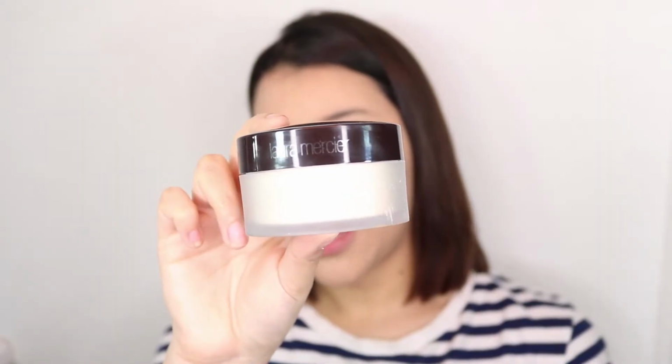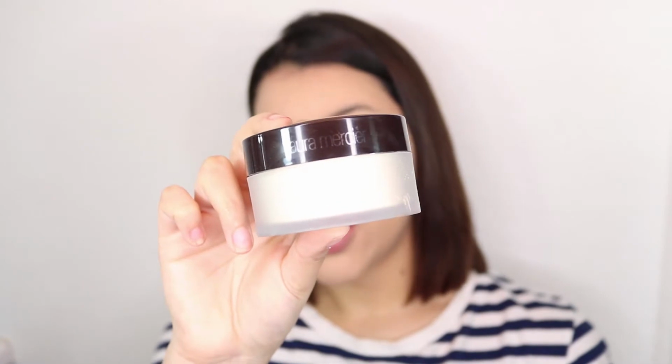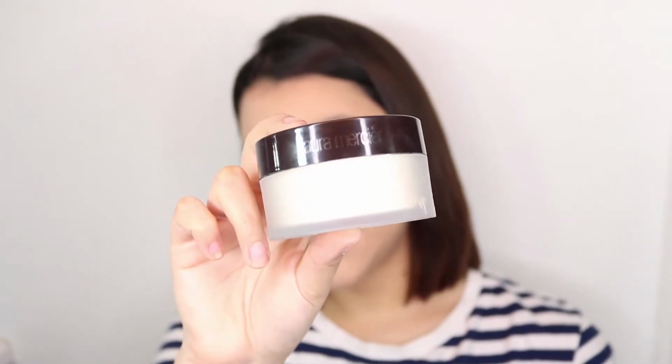Now, when I'm blending it in, I don't swipe, I don't rub. I really try to just press it in, because that's what really pushes it into the skin and makes it look flawless. I just take whatever is left and I put it on my lid to conceal all my nasty veins. For powder, I'm using the Laura Mercier translucent setting powder.